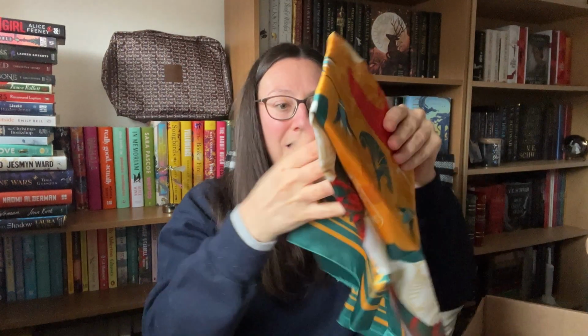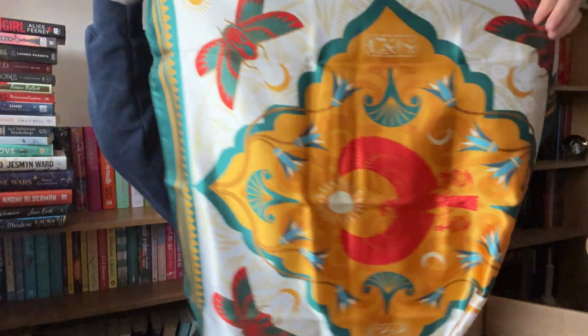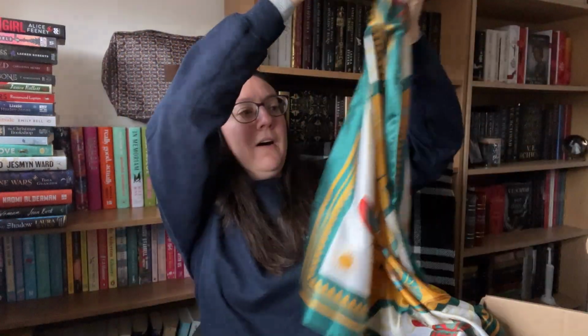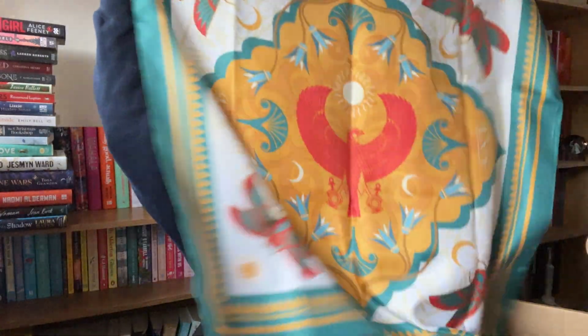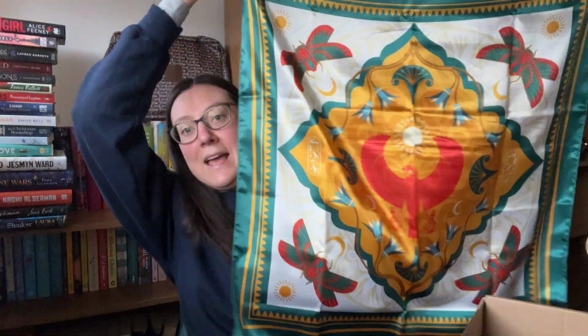Oh, it's a silk scarf. Wow. Oh, wow. I like this. I think this is going to be, that's the back. This is going to be one of those items that people either love or hate.